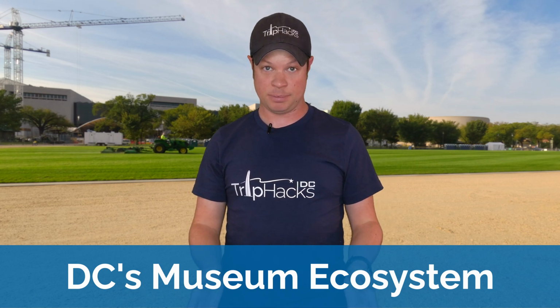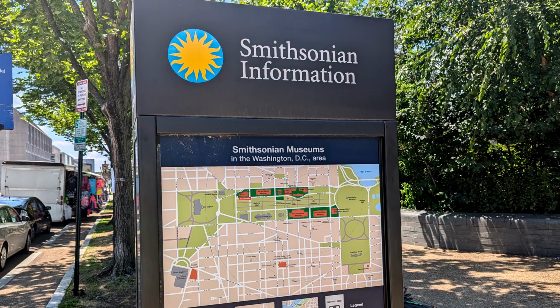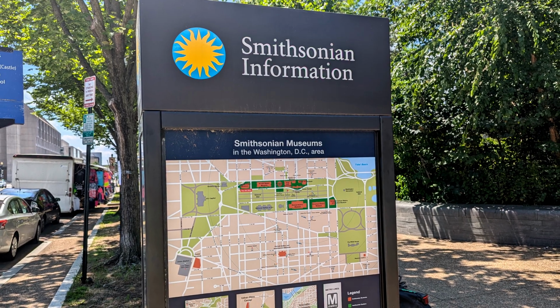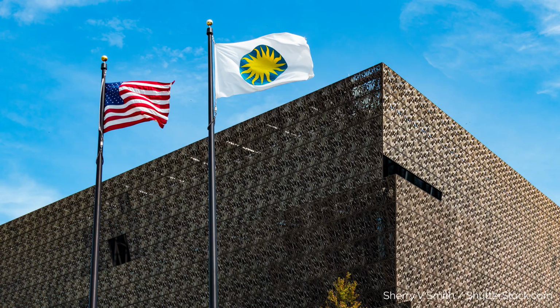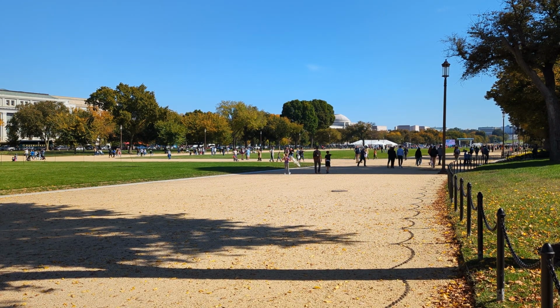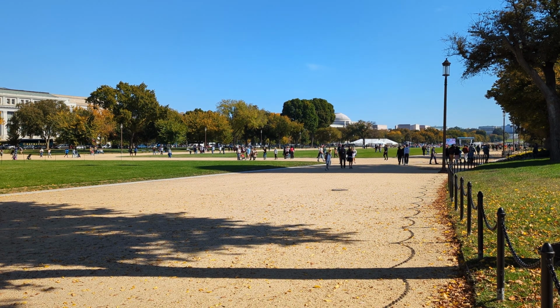museum ecosystem. Many visitors and tourists, and even some locals, refer to all museums in D.C. as Smithsonian museums, and that's not entirely accurate. The Smithsonian Institution is a collection of museums, research centers, and a zoo. There is no singular place called the Smithsonian.